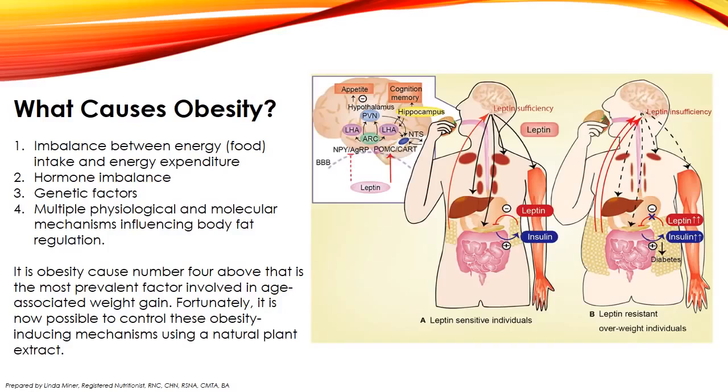So here are the things that cause obesity: an imbalance between energy intake and energy expenditure, the calories in, calories out. I'm not a big believer in that, except that when your hormones are messed up, you end up eating too much, more than what your body needs, because you're not getting the trigger to tell your body to stop eating. So that is where that comes into play. But cutting calories does not fix that.